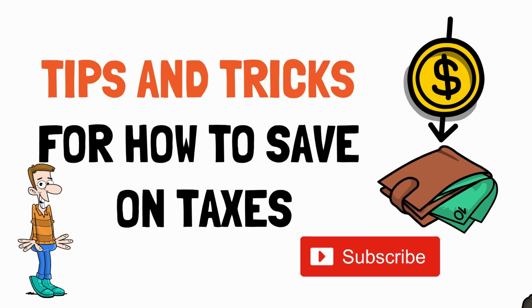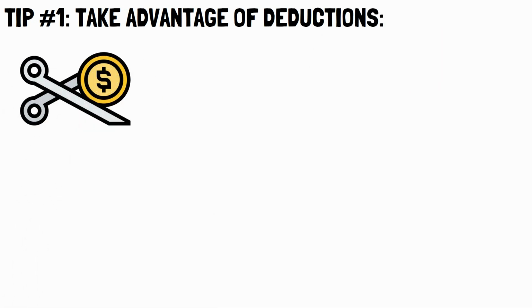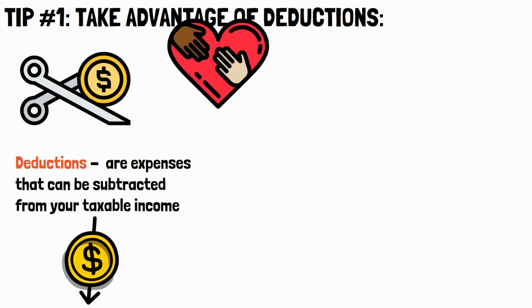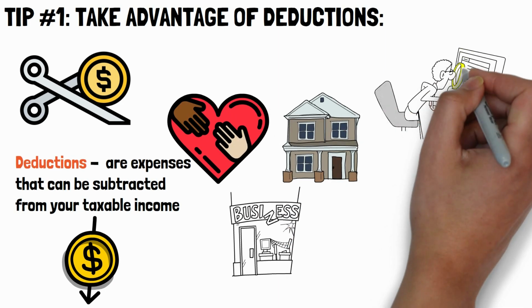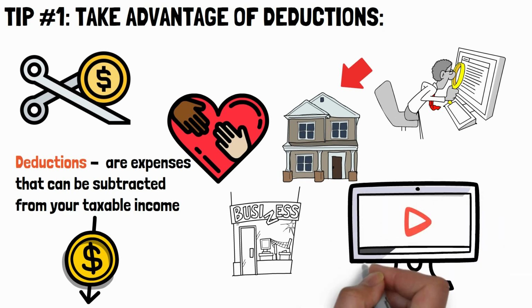So, let's get started. Tip number 1. Take advantage of deductions. The first tip for saving on taxes is to take advantage of deductions. Deductions are expenses that can be subtracted from your taxable income, which can lower the amount of taxes you owe. Some common deductions include charitable donations, mortgage interest, and business expenses. Make sure to keep track of your expenses throughout the year and consult with a tax professional to see which deductions you qualify for. Keep watching, as in upcoming points, we will see more on how to save by making these deductions.